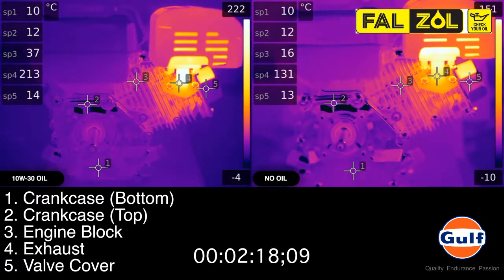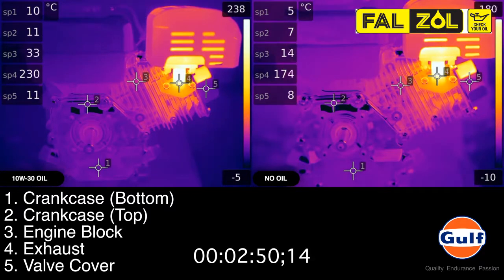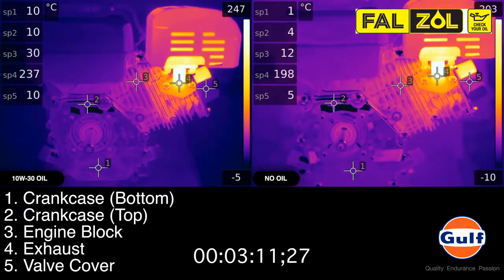So at this point you're wondering, wait a minute, why is the engine with oil so much hotter than the engine without? Well, it's because I'm an idiot and left the choke closed on the engine without oil for over 2 minutes. Even still, after about 7 minutes, the engine without oil will catch up in exhaust temperature.